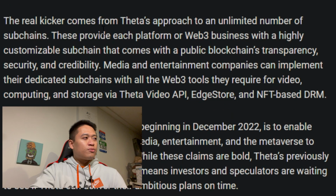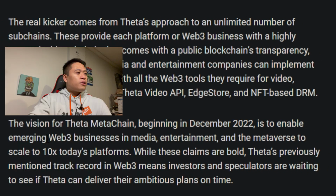The real kicker comes from Theta's approach to the unlimited number of subchains. These provide each platform or Web3 business with a highly customizable subchain that comes with a public blockchain's transparency, security, and credibility. Media and entertainment companies can implement their dedicated subchains with all the Web3 tools they require for video, computing, and storage via Theta Video API, Edge Store, and NFT-based DRM. The vision for Theta Metachain beginning in December 2022 is to enable emerging Web3 business in media, entertainment, and metaverse and to scale to 10 times today's platform.